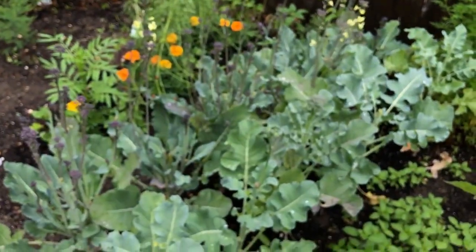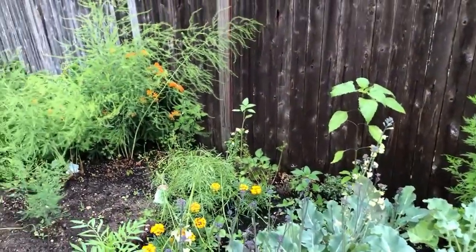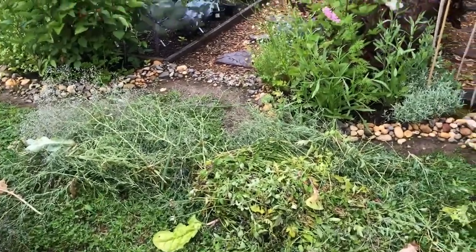And the rest of this broccoli, I'm going to be taking that out and replacing it with, I think, the zucchini. Looks like some stuff fell back there, so I got a lot of cleanup work to do. Well, of course, I still have that pile to do as well.